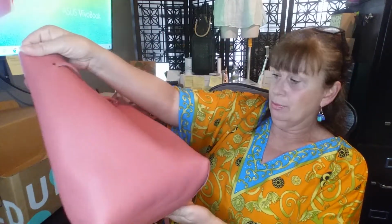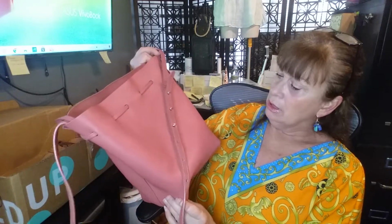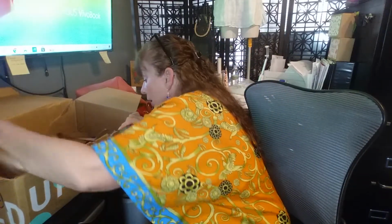I'm pretty sure this little pouch is reversible too. I don't know. I'll have to turn it inside out and see, but if not, I'll have to look this brand up. If anybody knows this maker, I do not. And that's the only marking, on the pouch that's attached, because the purse is reversible. I don't know, but that's in really good condition. But I don't know who that is.